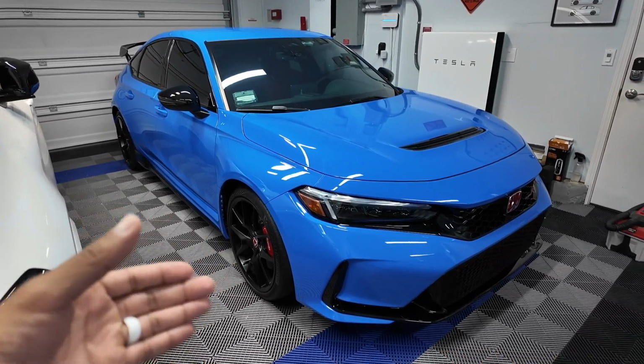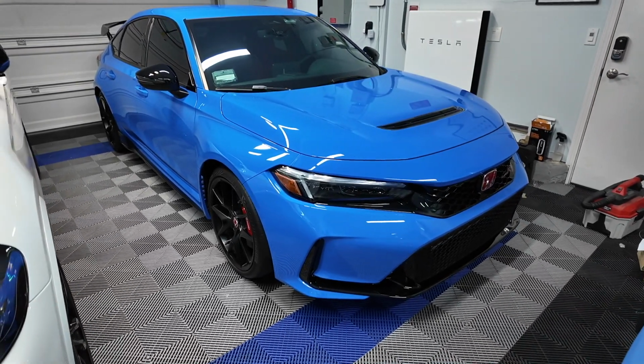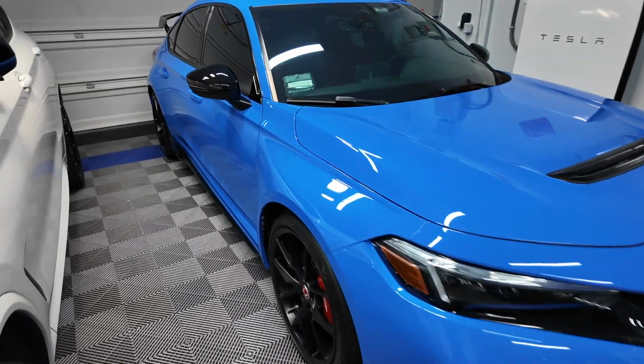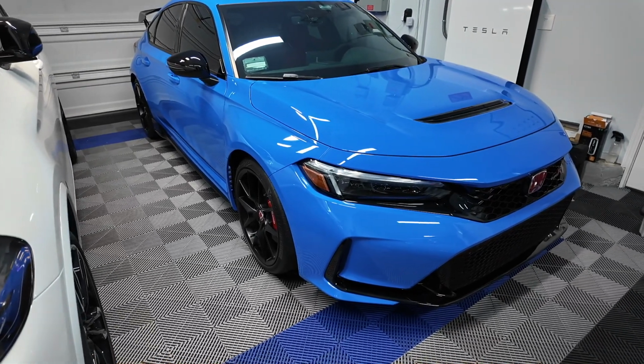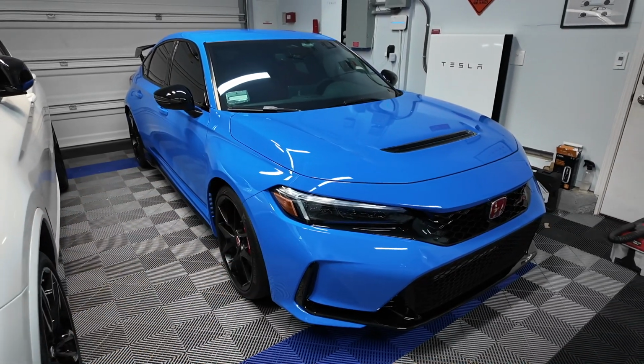Obviously the body lines, the way it looks, the wider fenders, the body, I just think it looks European-like, especially the back of it. Like I said, the FK8 wasn't bad. I just felt it was a little bit too young for me. Felt that was, to be your own, right? I could make tons of reasons why, but I just preferred this look better.